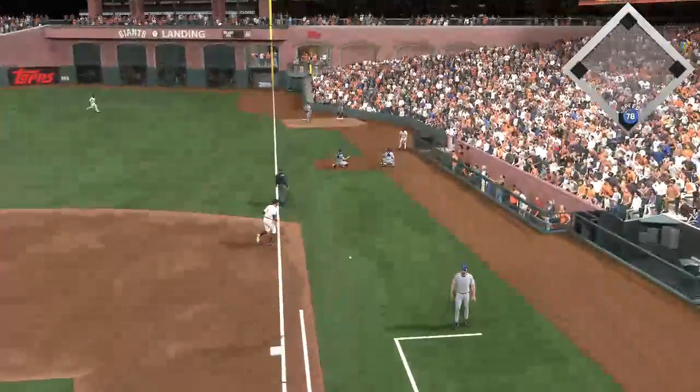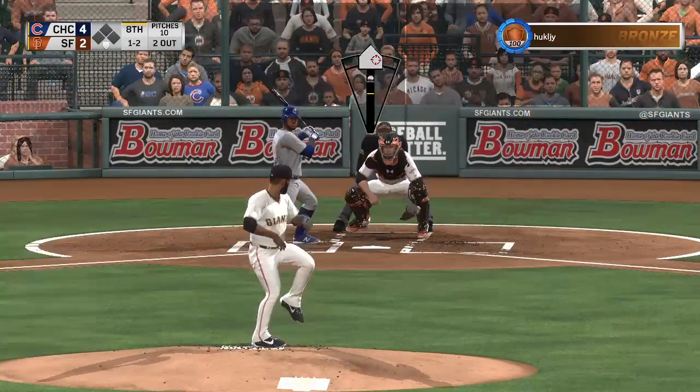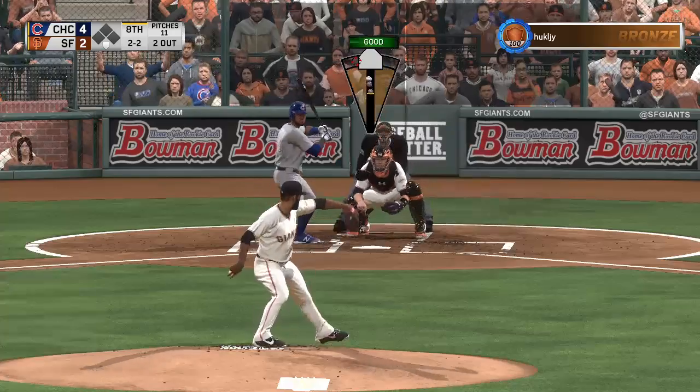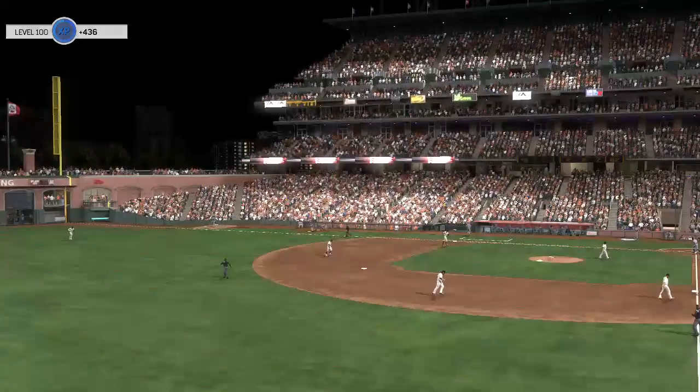0-1. Show him something on the outside half. He swings. He's probably going to roll over it. If not, you might get the call. You didn't get it there, but I like the selection. Changes up on him, but that's in the dirt for a ball. He's set. Here's the 2-2. Got him swinging as he runs the fastball by him.